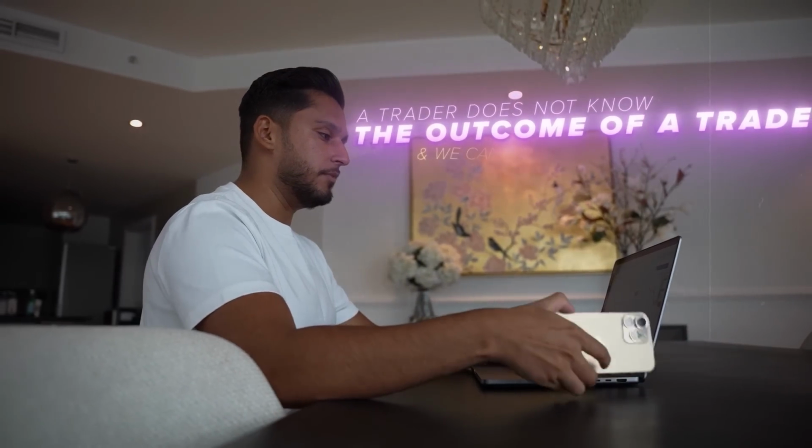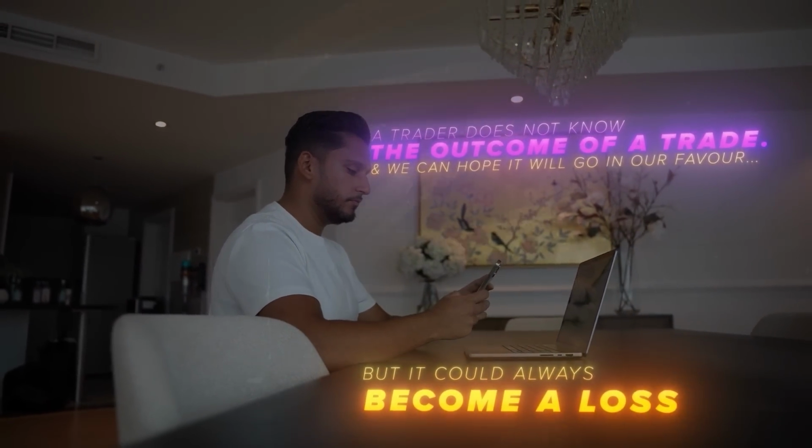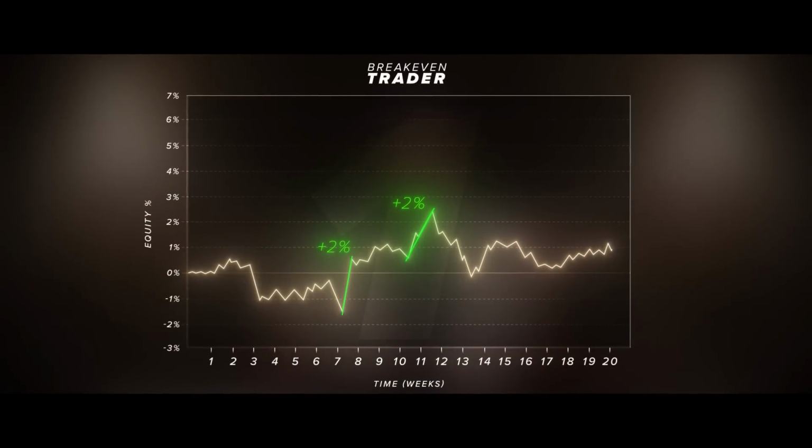We are hoping, speculating that it will go in our favor, but the reality is we have to accept it could be a loss. So therefore, part of a professional trader's role is how to professionally manage risk. And as I'm sure you know, you can be a break-even trader in terms of a break-even strategy, but actually overall come out with profits in the market depending on how you manage your positions.